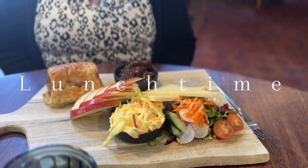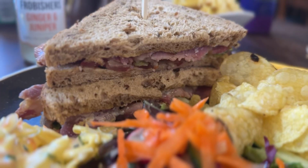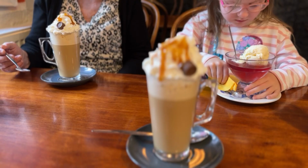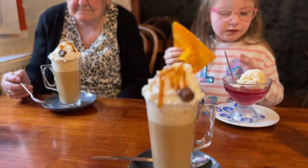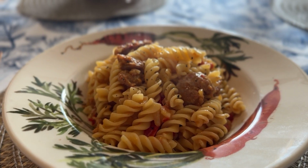They've got a lovely pottery selection, as you just saw. My nan had a sausage roll ploughman's. I had a BLT and a ginger drink because I was feeling so awful. Oh my God, I can't keep up with this. That was a Rolo latte and it was so, so, so good. And Sophia for lunch had a cheese sandwich.